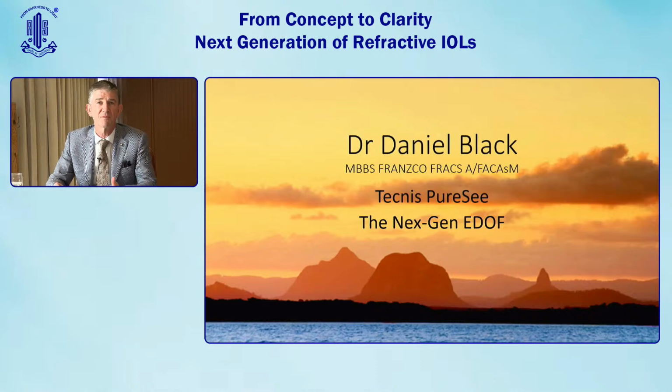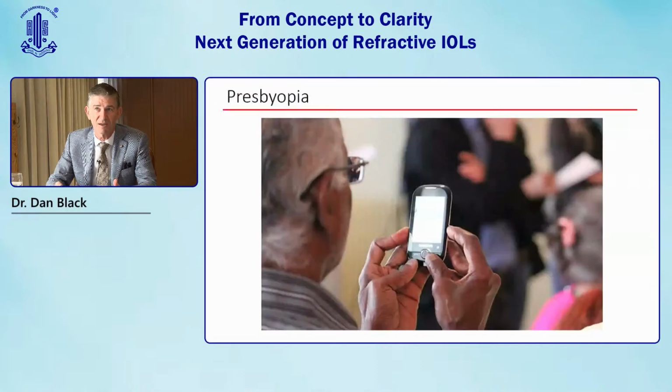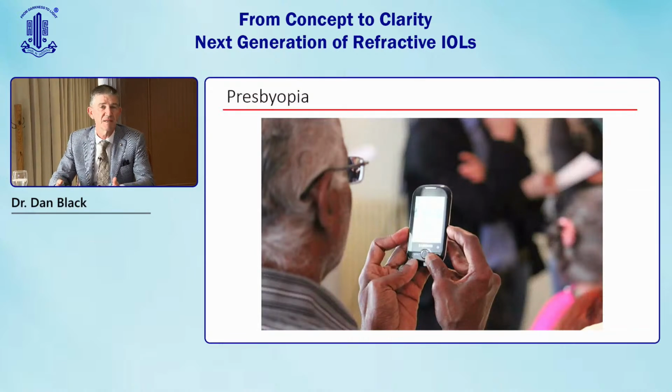So presbyopia, when we are young, we take accommodation for granted. It does not interfere with our ability to be active in the world and play sport like the king here himself. But as we get older, past our 50s, presbyopia begins to become an impost on our lifestyle, and our dependency on spectacles for close work can become frustrating for people.